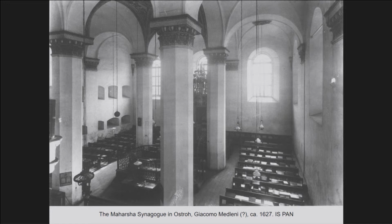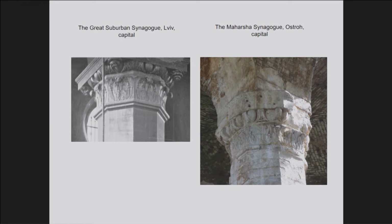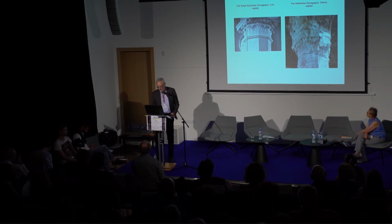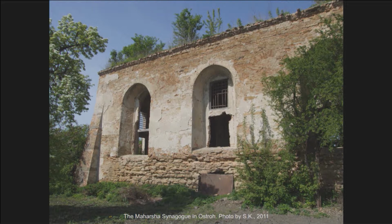The series of these synagogues were started almost simultaneously in the 1620s in Lviv and Ostrog, and the ground plans of these synagogues are very close to each other, and also the architectural details are almost identical. So most possibly it is one architect who produced these two synagogues, and comparing the records of architects working in Volhynia and in Lvov, I suppose that this could be Giacomo Modleni, who could build both synagogues. The synagogue in Ostrog survived.